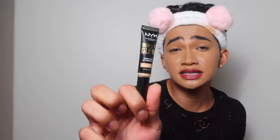I'm gonna move in a little closer and let me just show you guys the finish that this has. Bitch, she looks like my skin. She's radiant. And this comes with a big shade range. They have 45 shades. Now moving on to the concealer, I'm gonna be using the NYX Cosmetics Born to Glow Concealer.